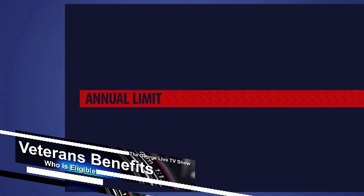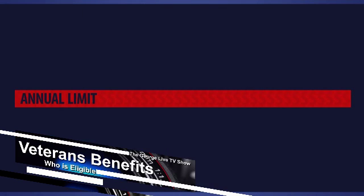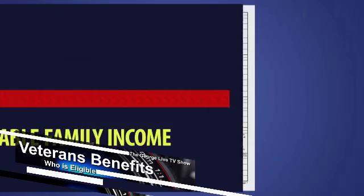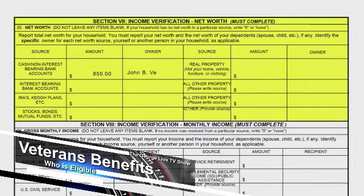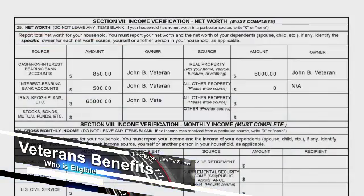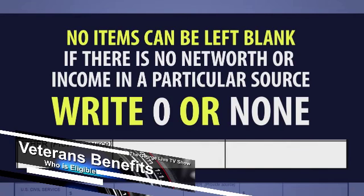To be eligible for a VA pension, your accountable family income must fall below the annual limit set by Congress. In Section 7, you must fill out information about your net worth and the net worth of your dependents, if any. Be sure to identify the specific owner for each net worth source. No items can be left blank. If the household has no net worth in a particular source, write 0 or none.